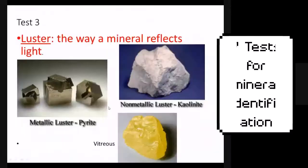Now here's the thing. Test number 3 is luster. Luster is the way a mineral reflects light, but an easier way to think about the word luster is how shiny is the mineral, or what shine does the mineral have, if any.